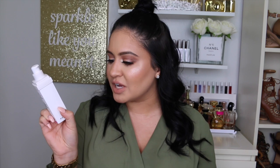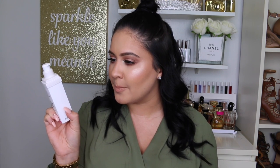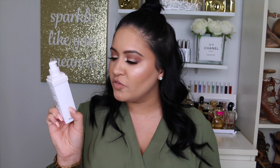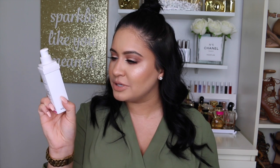This says it has 10% AHA blend, horse chestnut, raspberry extract, and cactus enzyme. And this is a refreshing, hydrating gel that resurfaces dull, congested skin by gently lifting dead cells away, revealing an even toned and radiant complexion. Fine lines, wrinkles, and other signs of aging will be diminished, along with excess oiliness, acne, and the appearance of pores.